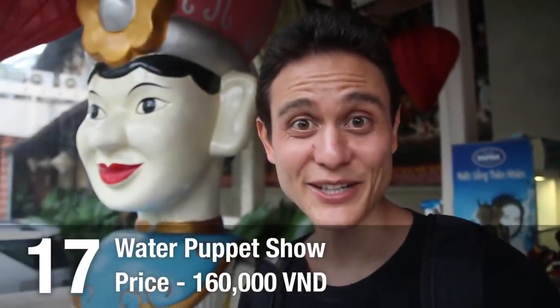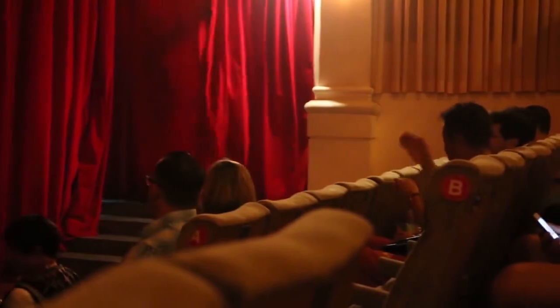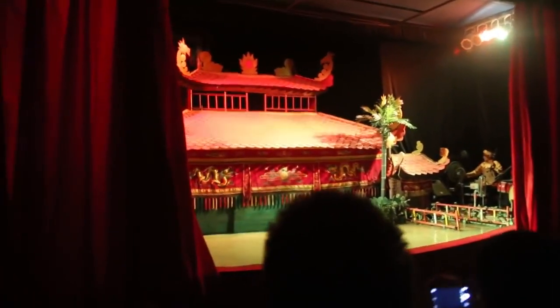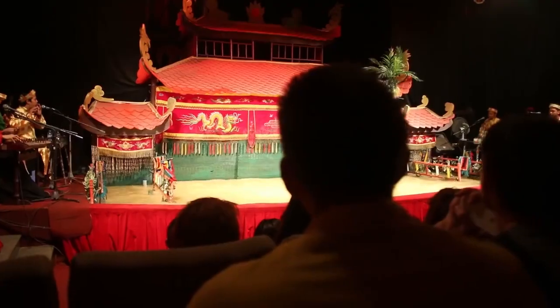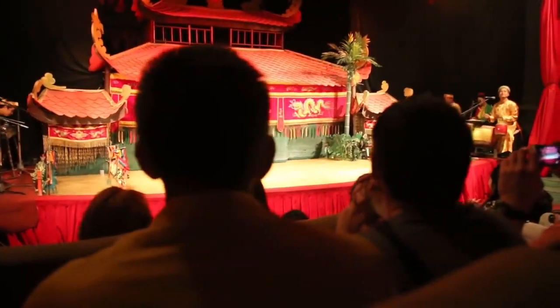I just bought my ticket to the Vietnamese traditional water puppet show, and I'm at the Golden Dragon Water Puppet Theater. So now just waiting. My ticket is for the 6:30 p.m. performance, and I'm excited to see this traditional art performance.